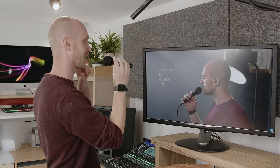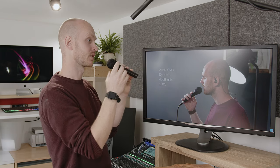Okay, so clearly very breathy, lots of breath noise in there. Now this is something that generally can be fairly easily fixed. You can see here in this video that I'm singing into the microphone fairly straight on, and that's when the breath noise is going to be at its worst, because you're breathing straight into the mic capsule.